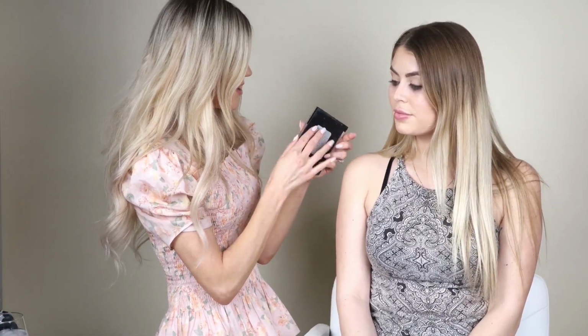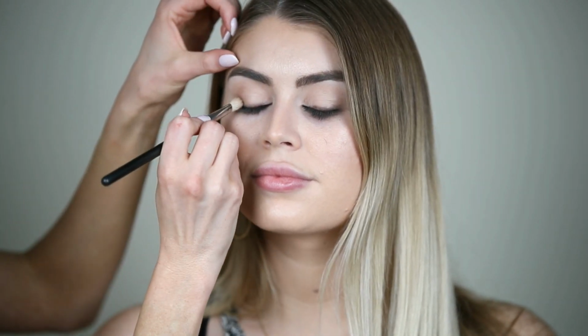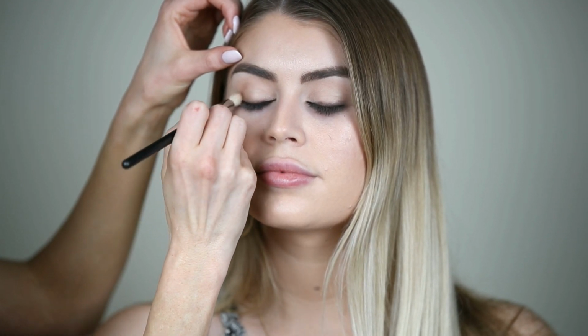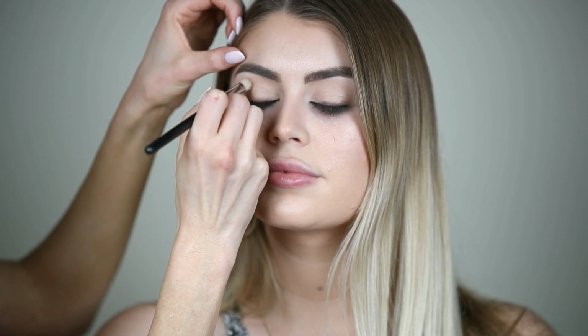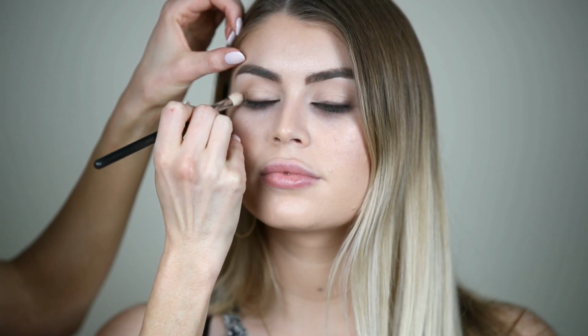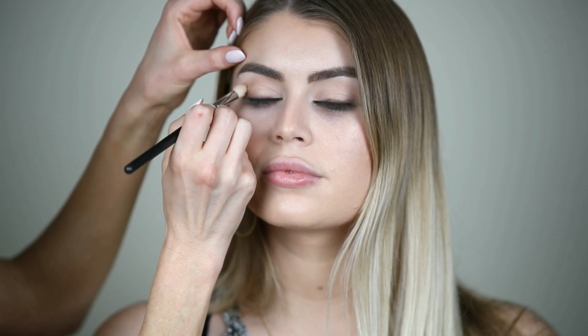Now I'm taking this medium brown tone, I'll hold it up to the camera, and I'm going on her outer V a little bit and then blending it up into her crease just to blend it. It's really just great to have a neutral go-to eyeshadow look. So if you are in a hurry, you can just do your makeup in neutrals and it will match whatever you want to wear. And it's very flattering.